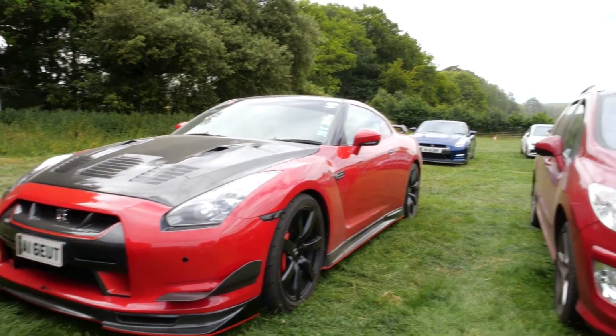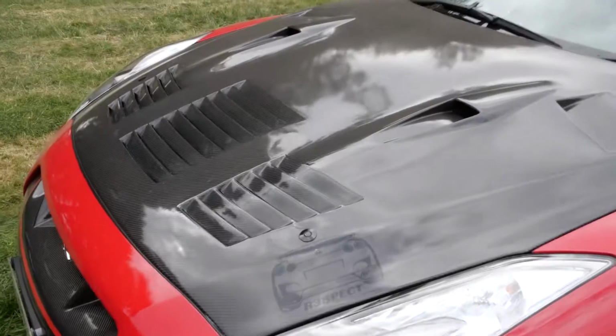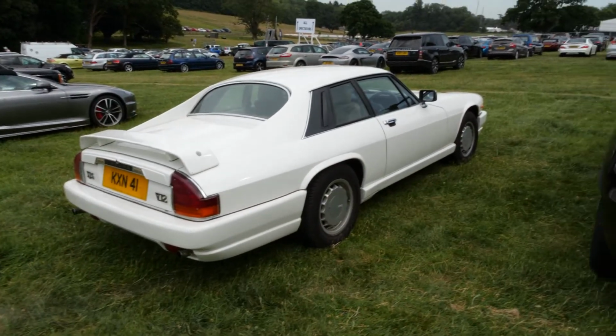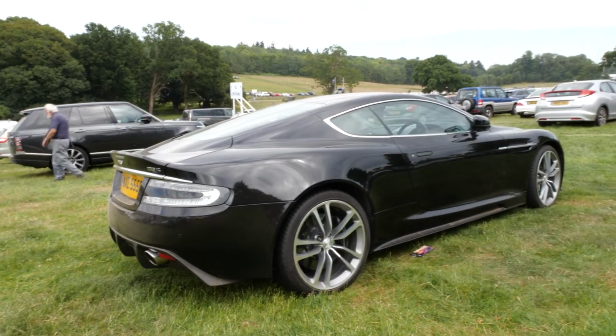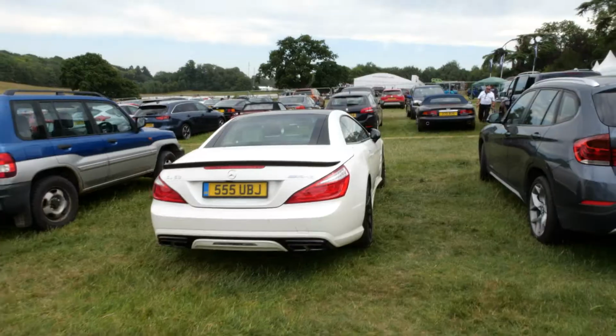Double GTR. You have to excuse the bike noises in the background. Goodwood is still going on behind. Look at that bonnet, look at the vents in it. Wow. Look at this XJS V12. That is so cool. Old school DBS Volante. Shut up. Another Aston Martin DBS. That makes three in about 20 feet apart from each other.